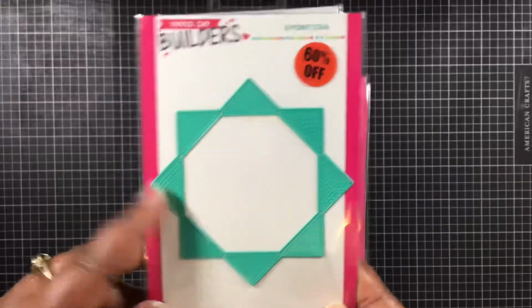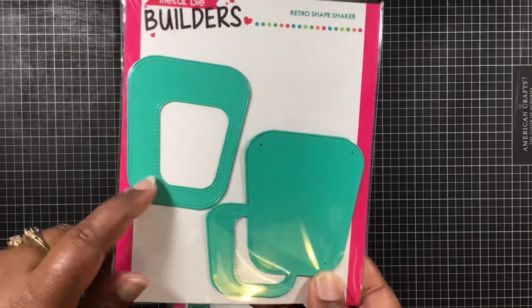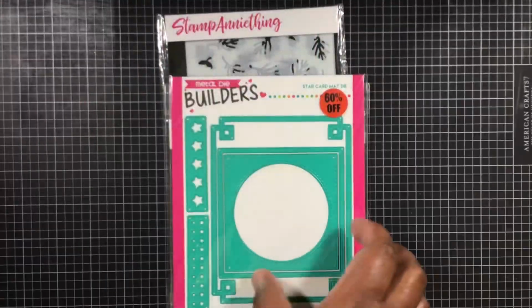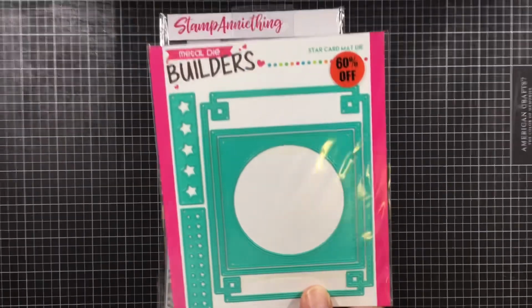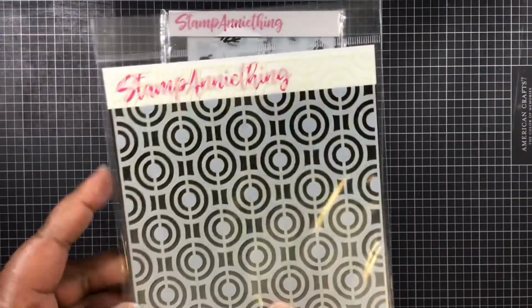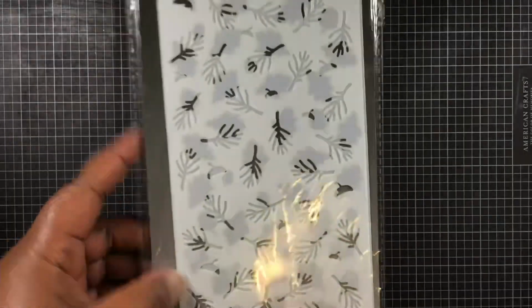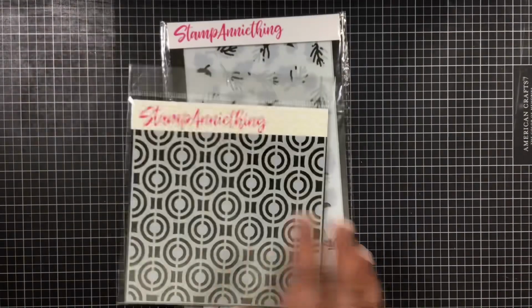This one's 8-Point Star, and this was really cute from the design team too. And I love this shape, and this is a shaker actually, retro shape shaker. And it's a nice size, $1. And then this one was a great buy. All of this in there, and it's called Star Card Matte Die, and it's a builder set. Love that set. And then I got a couple stencils too. This is like a retro circles. There we go. And then this one is Leaf and Acorn Builder. So there's two stencils in there, and then the layering stencils. So great find on that one.